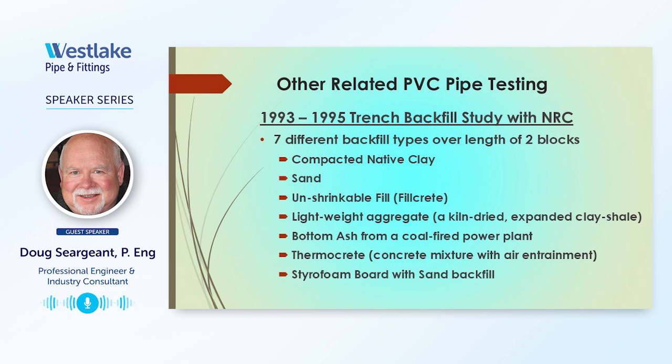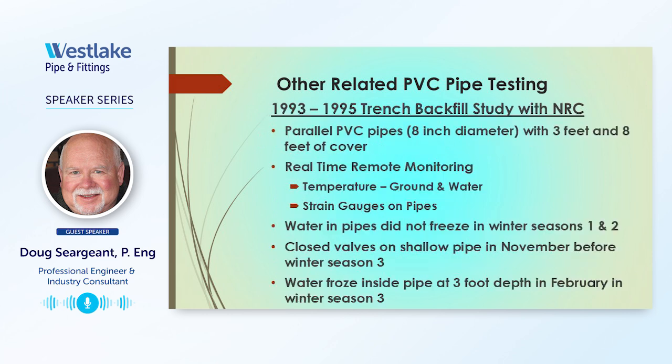And the idea was that we would put temperature monitoring equipment down every foot down to 8 feet. We would put strain gauges on the pipe, and then we also put in a parallel pipe for part of this installation that had only 3 feet of bury on it instead of the standard 8 foot. We wanted to try and see if the water would freeze in that shallow pipe, and it wouldn't freeze as long as there was a little bit of water moving through it.